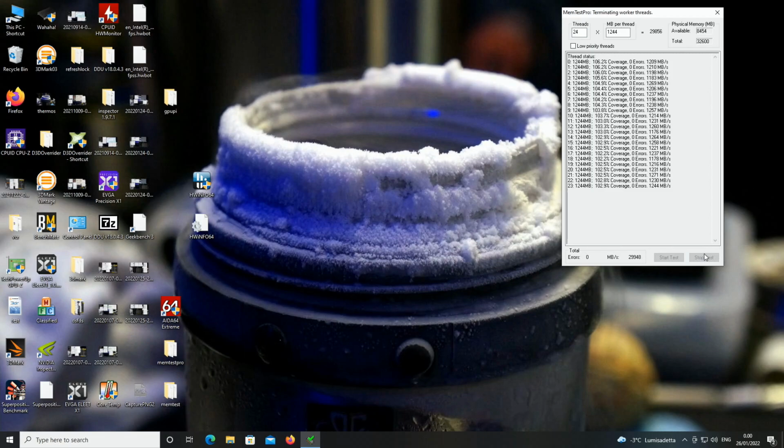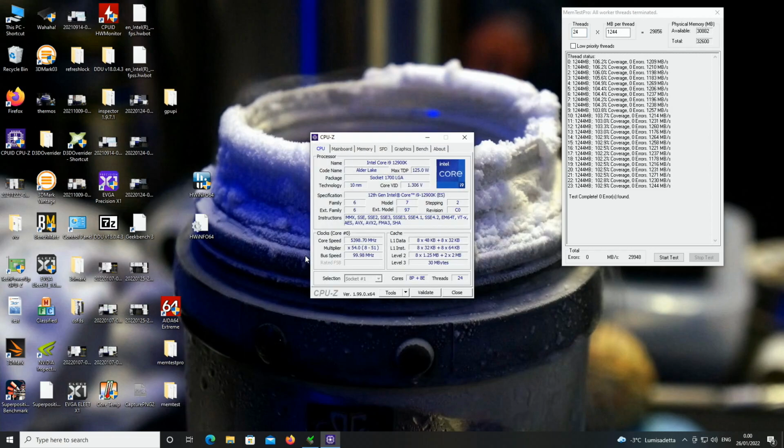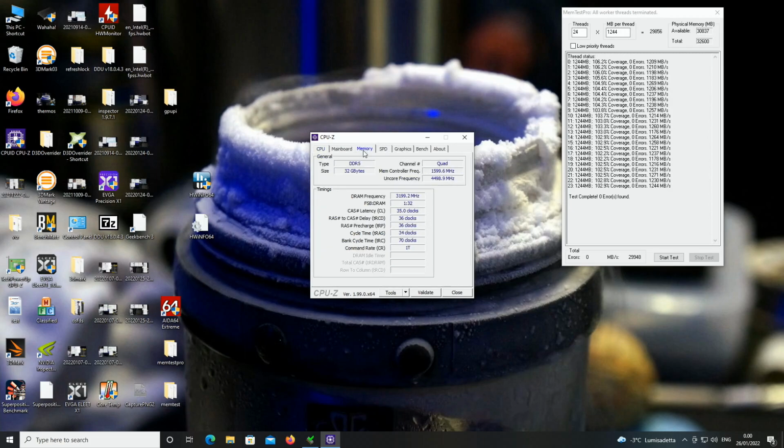So let's close the test. We have over 100% coverage on all of the CPU's threads, and so far the maximum frequency that's very easy to get fully stable was 6400. So it's much lower than what I expected at the start. I was absolutely certain that we could get 6600, 6800, even 7000 fully stable.